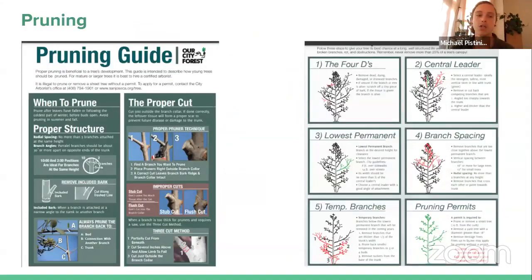And then pruning. Pruning is very important, especially for urban trees, to get that clearance for pedestrians and for cars. There are a lot of great YouTube videos. I would check out Master Gardeners resources, or UC Extension Centers have great videos on how to prune trees, because every tree is going to be a little different. There are differences between pruning a street tree and pruning a plum tree, for example. The way you prune fruit trees might be a little different.